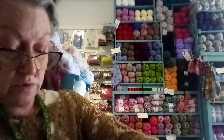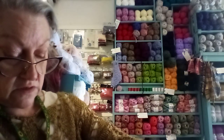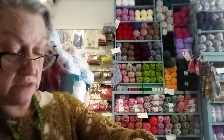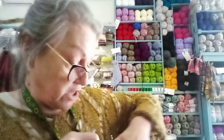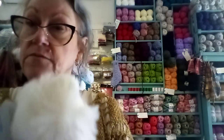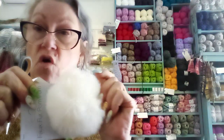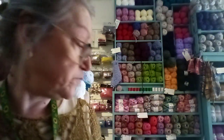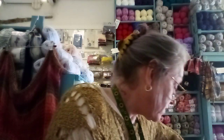I've been catching up with all the practical yarn stuff more than the fancy bits and pieces. But if you think you'd like that on the website, then just give us a shout. Oh, this is so gorgeous. They're so soft. They've got a ribbon on the back, so you can take them off, put them on various other things. So that's pom-poms.